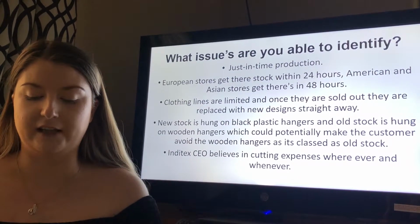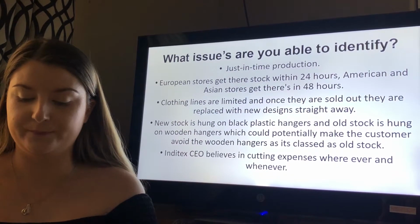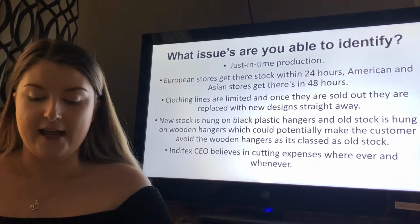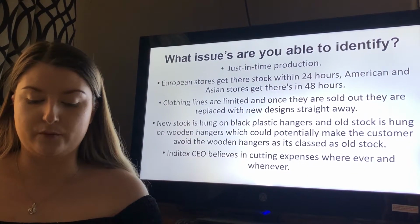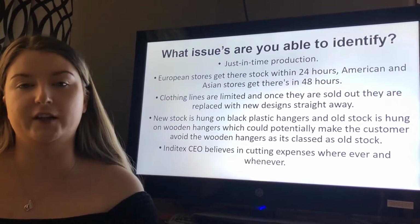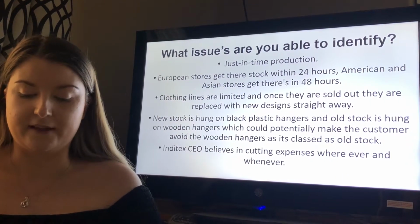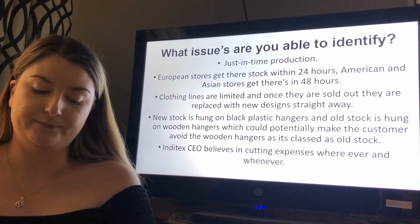The fourth issue I'd like to change is how the new stock is brought into the store. New stock is brought in on black plastic hangers, and the old stock is hung on wooden hangers, which says to a regular customer that this stock is old and is pretty much turning them off the product, which could potentially make customers avoid the old stock and make selling the old stock harder.